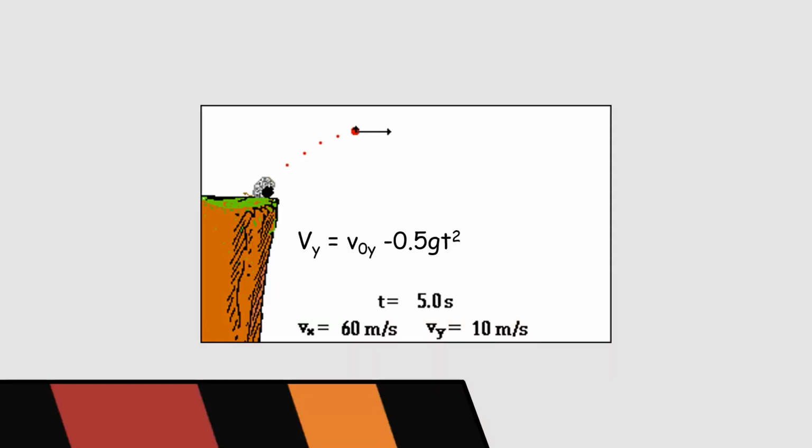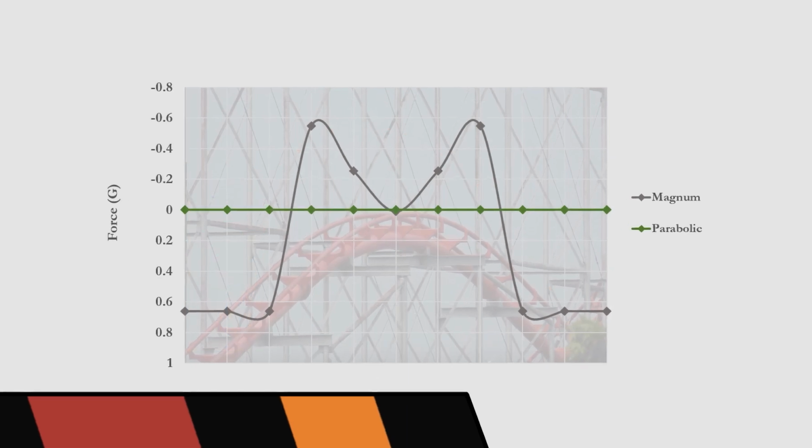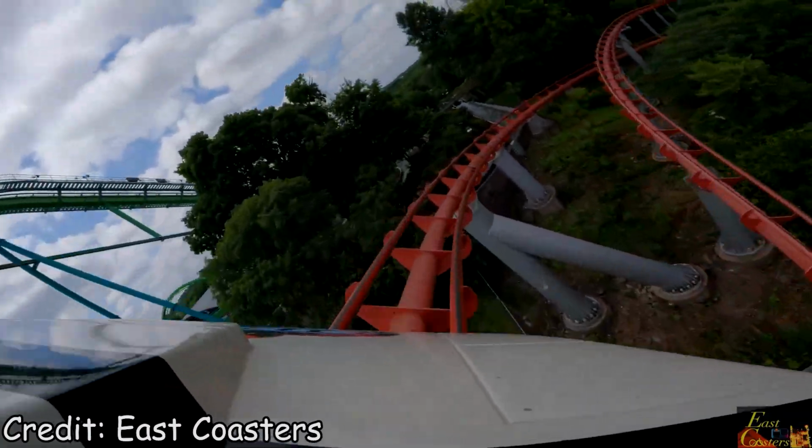Now, there are a lot of assumptions here, of course, but at the center of gravity with this parabolic hill shape, the airtime is pretty much constant from the moment the hill begins to the moment you land back in your seat for the next valley. Now, let's overlay this with the middle car of Magnum. The difference is honestly pretty funny. And there are other aspects which differentiate the two further as well.